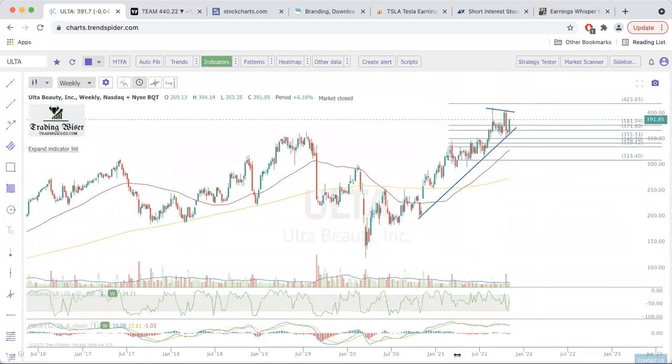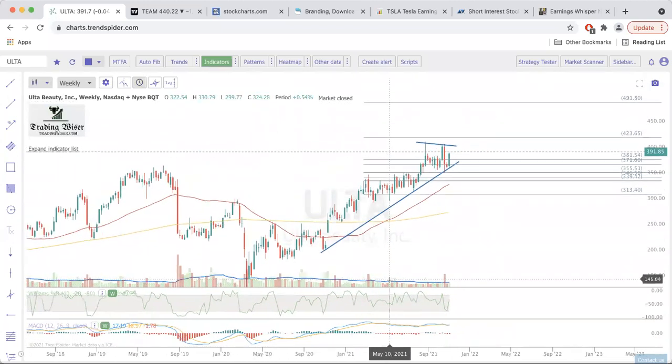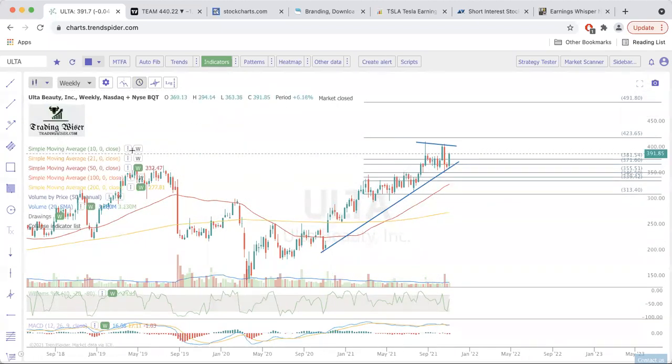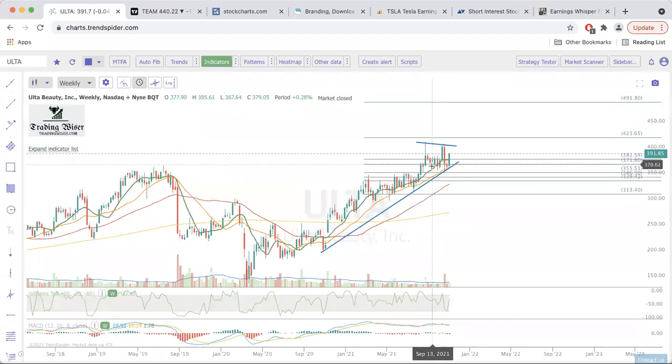Looking at the weeklies, it looks good. I love this pattern. 50 days rising, 200 days here. Let's look at the 10 and 21. If you look at the 10, the green, the price closed above it on weekly. The last few times, the price closed below it, right? A couple of times. Now it closed.